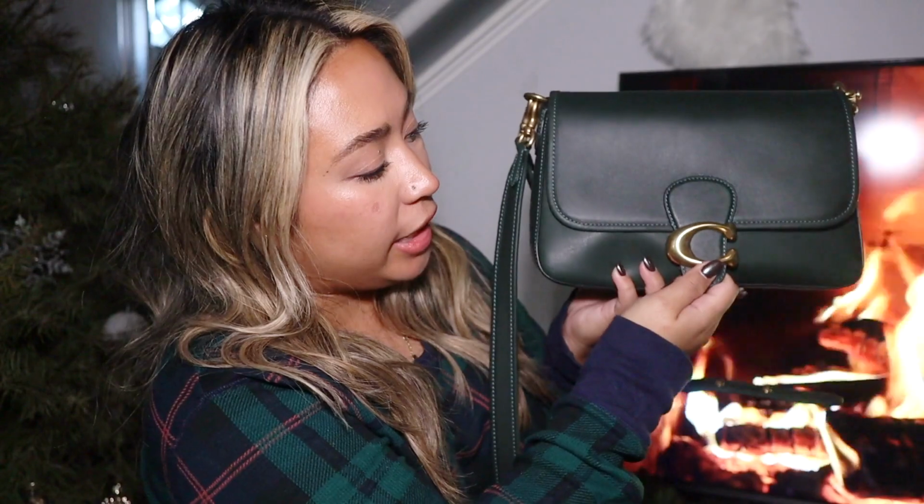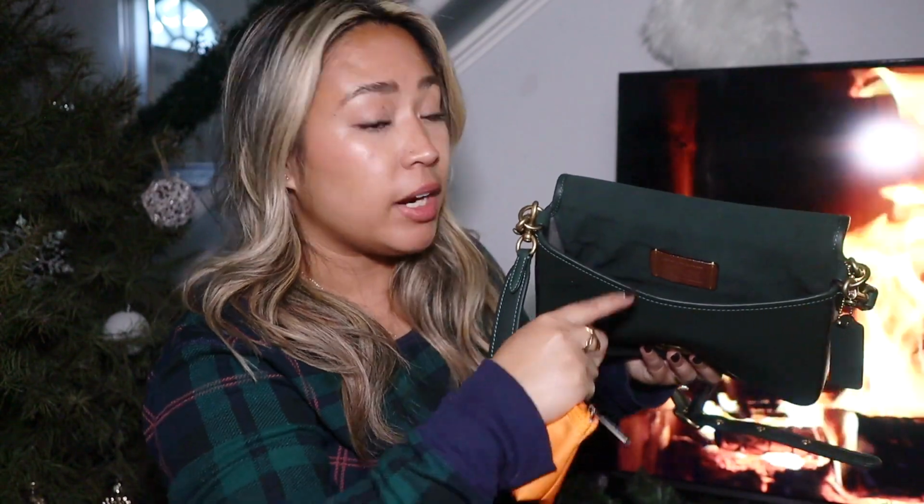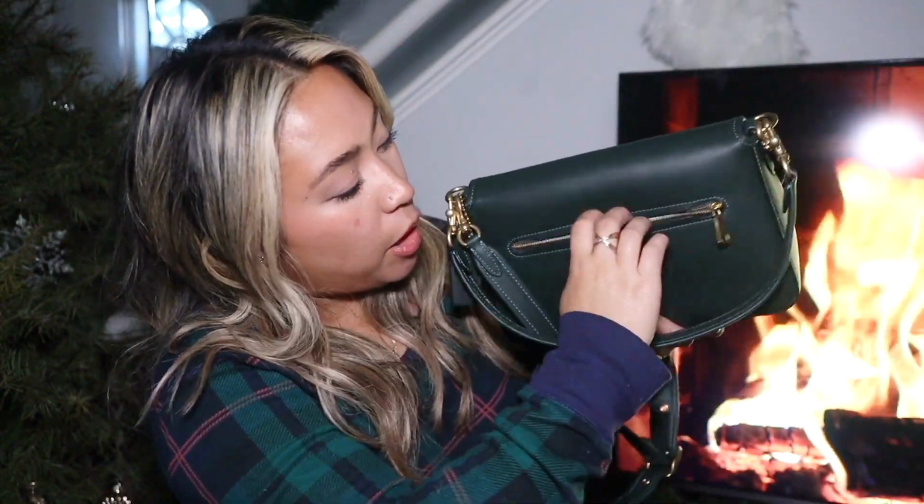It has a flap opening at the C, which this hardware is very, very heavy. You can feel it's really good quality. Also, the leather on this is so soft and so movable. I thought that this was going to be a little bit stiffer, but this leather literally feels like butter. And then the inside is pretty spacious. I can fit this camera in here very comfortably. It has a pocket in the front right here that you can zip, and it also has a zipper pocket here in the back.